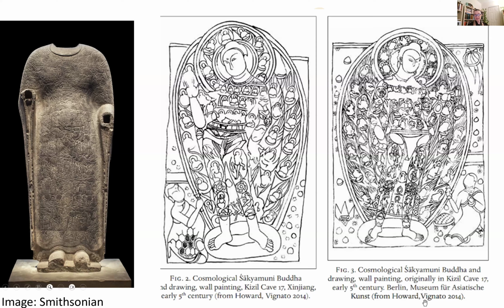And there are these very, very ancient, not well-preserved caves. And on these caves, you see these two very, very interesting figures. And they are called the cosmological Buddhas. But they're called cosmological Shakyamuni, which is kind of funny.